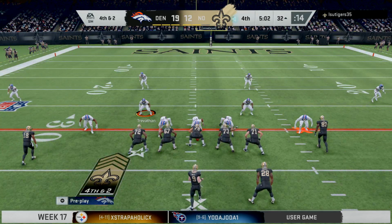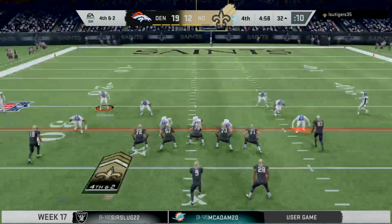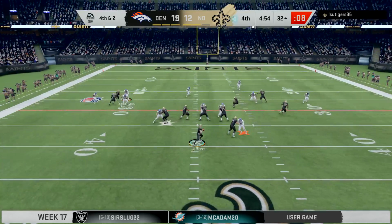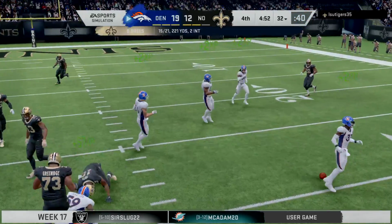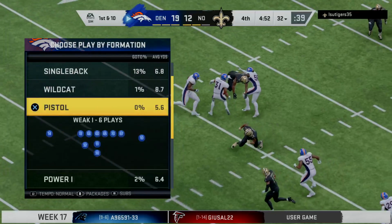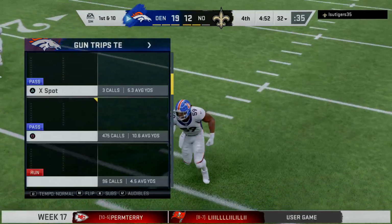59, Mike. 59, Mike. Check, 59. Watch the run. They'll go for it. It's Breeze. And that is incomplete. Boy, it looked like he had it and dropped it. And the Broncos will take over on downs.